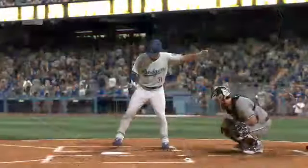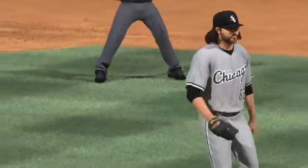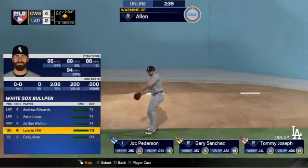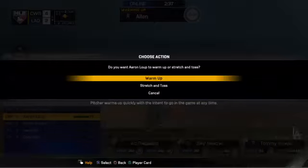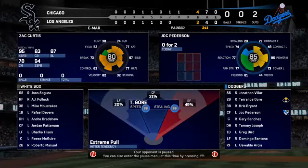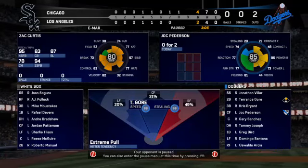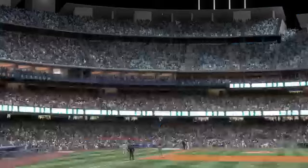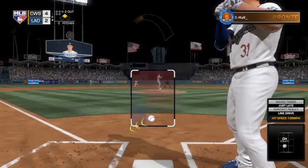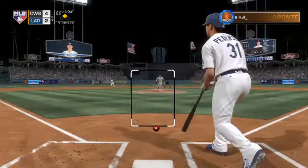Here's Jock Peterson now. He's 0 for 2 thus far in this one. So they'll make a matchup move here and bring on a southpaw to face the left-handed hitter due up. Number 62, Zach Curtis. Now action. The bullpen as they're closing. First offering on its way. And he just gets a piece there as this is chopped foul.